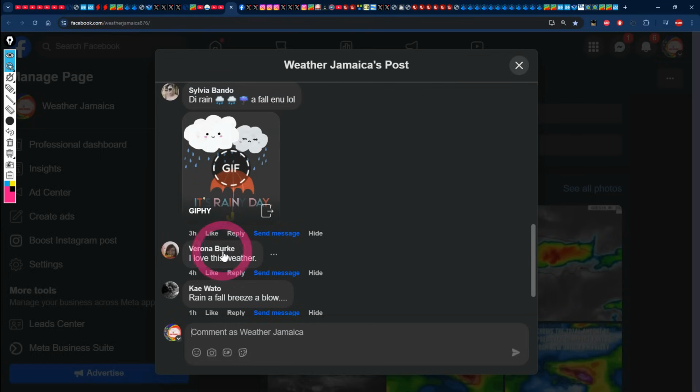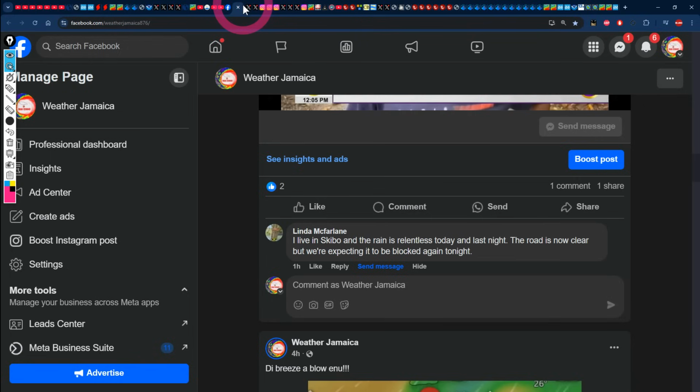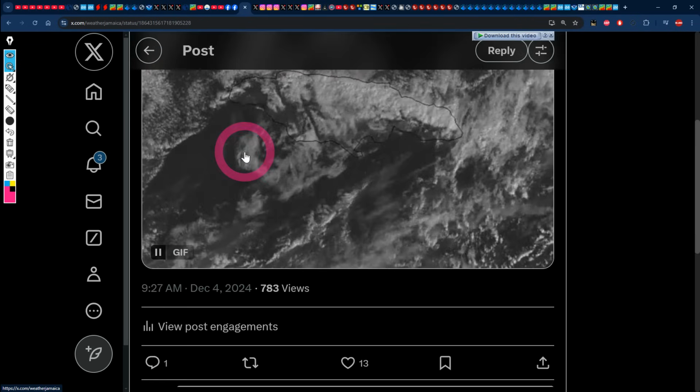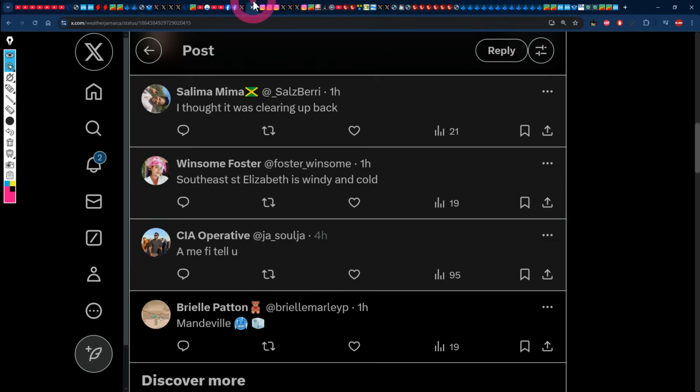We also have Verona Burke stating, I love this weather. K Watto, rain a fall, breeze a blow. We also have Linda McFarlane: I live in Skibo and the rain is relentless today and last night. The road is now clear, but we're expecting it to be blocked again tonight. And we even have Fatanina stating, there's a lot of wind here, on our Twitter page.